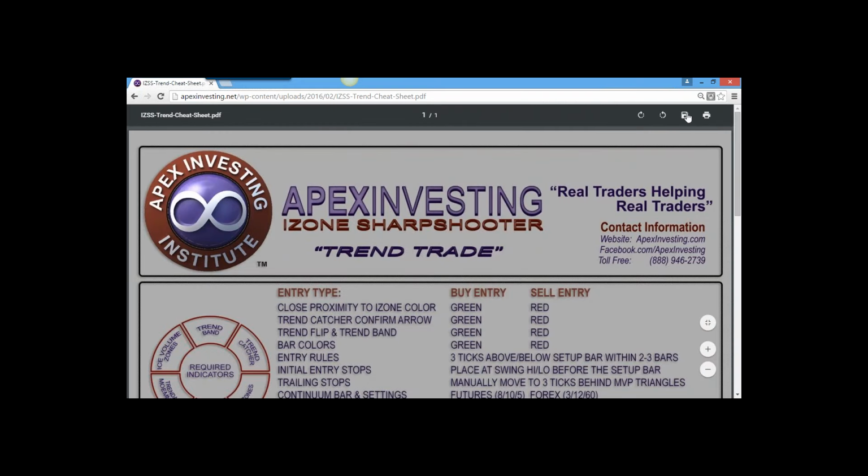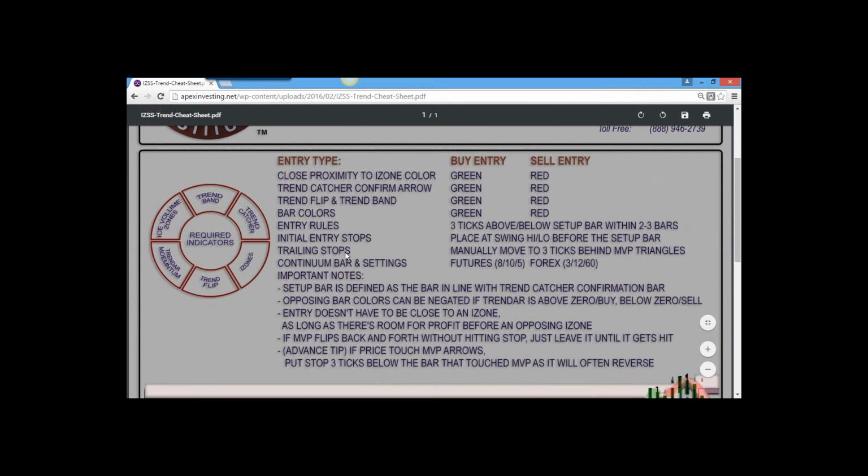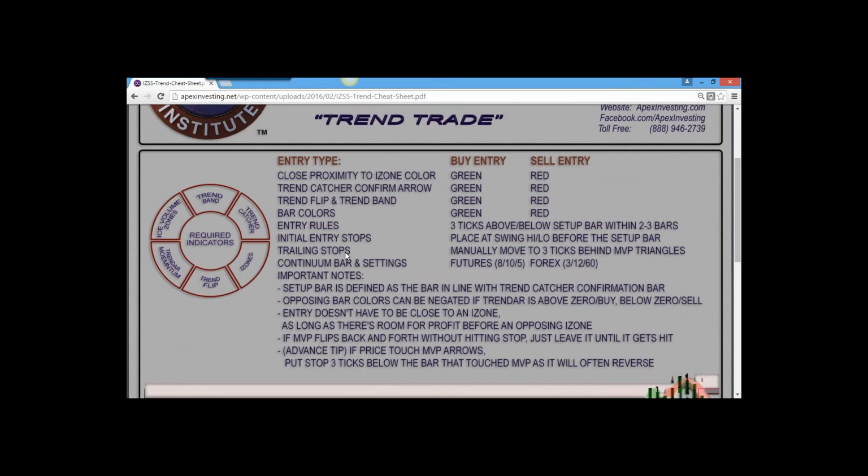You can keep it on your computer or you can print it out. It's a cheat sheet on IZONE Sharpshooter trend trade. A lot of you understand the rules in general, and a lot of you have been through the videos, but we've also seen some of you posting charts, which we love. When you ask questions in the room or the forum, you're posting charts saying, hey, why didn't this trade work out?